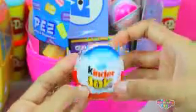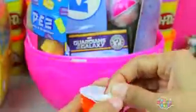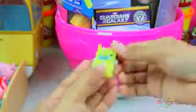Chocolate! Right away! This is a great egg. I like this one. Tear it apart. Open it up. And what did we get? Looks like a little car. Yeah, like a race car. Peppa Pig can go riding away. Awesome. What else? More characters?